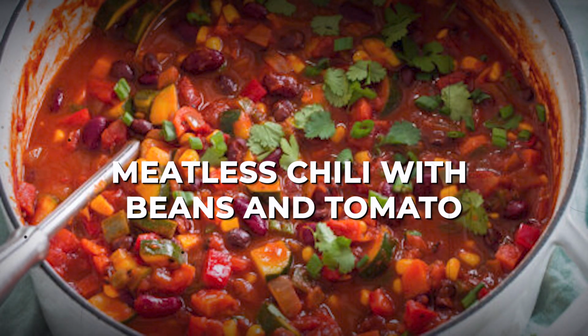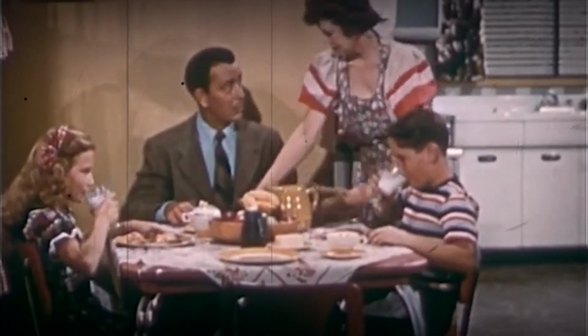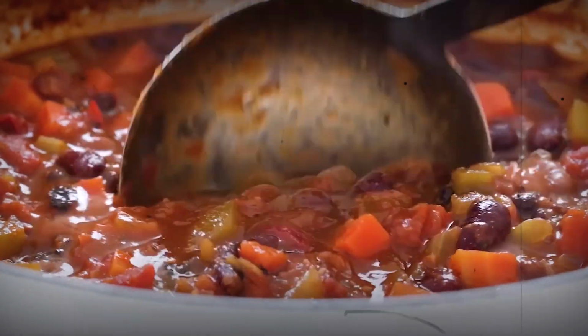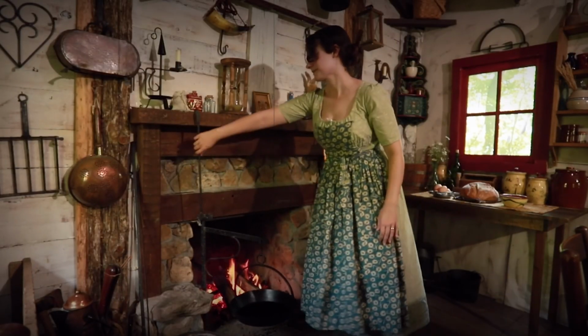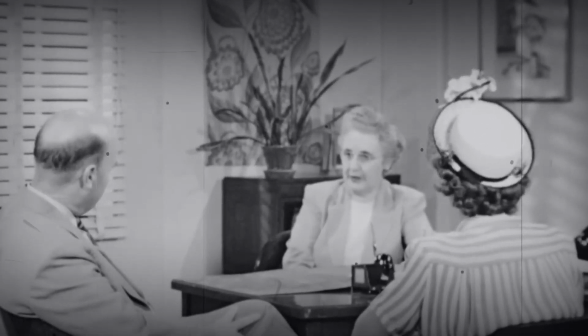Meatless chili with beans and tomato. When meat was scarce or saved for special occasions, families turned to meatless chili, a humble, hearty dish that packed flavor and nutrition without breaking the bank. This chili, made from dried beans, canned tomatoes, and a blend of spices, was a staple in kitchens where feeding a large family meant stretching every ingredient with care and creativity.